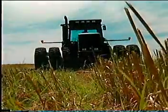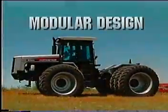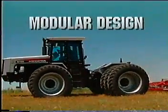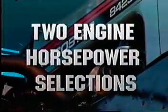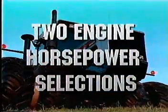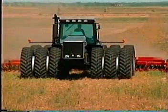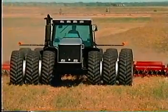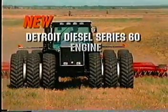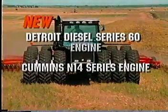Not only does this rugged frame design meet those heavy tillage loads head-on, it also provides the base for the AGCOSTAR cost-efficient modular design. The AGCOSTAR's outstanding performance and field efficiency starts up front with two engine horsepower selections. The 8425 offers a choice of two proven high-torque, fuel-efficient power plants, the new Detroit Diesel Series 60 engine or the new Cummins N14 Series engine.